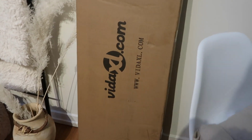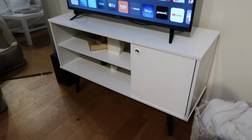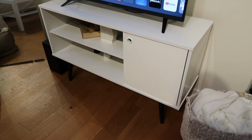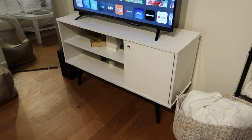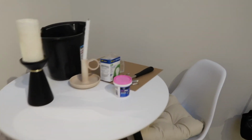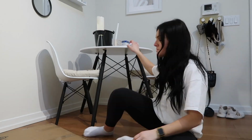All right, you guys, look what just came in. It is my TV console. Also, I just listed this on Facebook Marketplace and it sold instantly. So the girl is coming in like 15 minutes. So that was very easy. Justin's on his way over to help me bring it down. Then we're gonna set this up. I also have been spackling up little areas that need to be spackled. So I'm getting very excited.